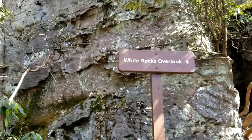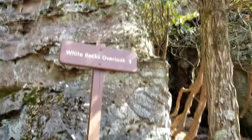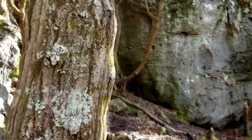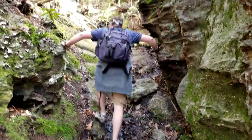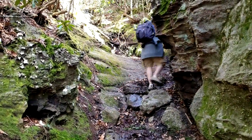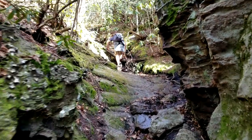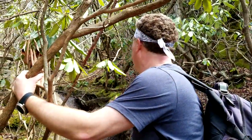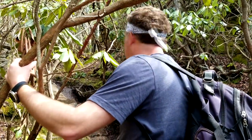We're up here almost at the overlook. You can see these huge boulders, cliff faces, and it looks like the trail goes between these two big boulders. So let's check it out. Well, this is awesome. This is pretty steep. We're kind of climbing up like a little wet culvert going up through here. It's really neat though.